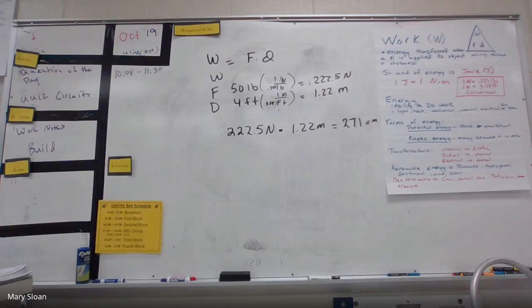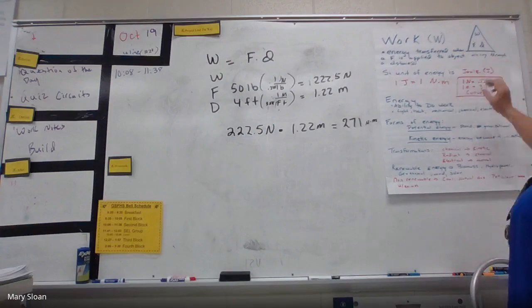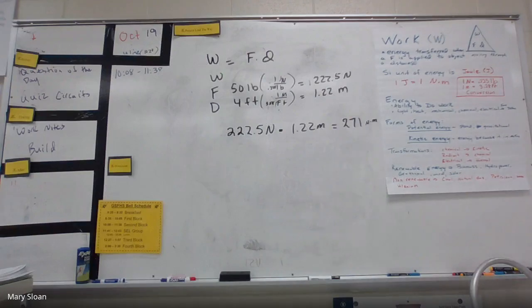That's the only thing you need to know about work. The next part is energy, okay? Energy, which we know is the ability to do work. So I have to have an energy drink so I can work, right? Different forms you have: light, heat, mechanical, chemical, electrical, takes that force and makes it go a distance, okay?